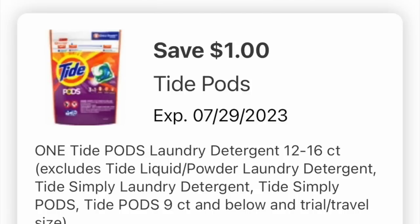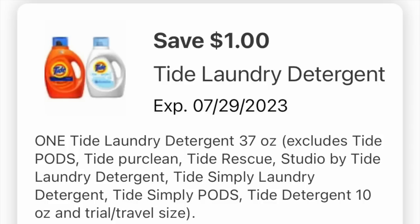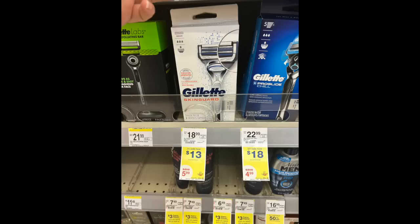I loaded the following digital coupons, which is the $1 off for the pods. A lot of you might have $2 off, so load all of them, load all 4 so you can get a ton of savings, and the $1 off for the liquid. And then I grabbed a couple razors. The men's for $13. I think it rang up for $12 for me. It was goofy. One was cheaper than the other.